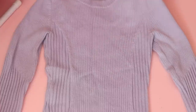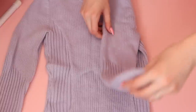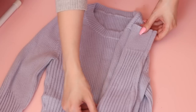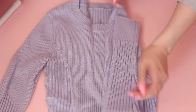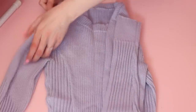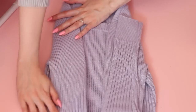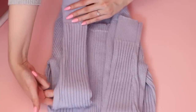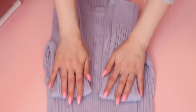So, I like to start by folding the sleeves in towards the middle, like this. And I'll take either a hand or two fingers and fold the sleeve up upon itself, like that. And we'll go ahead and do it on the other side here, like so. And we're going to fold the sleeve back up. You can readjust if you need to. And then always lightly press out those seams. Like that.